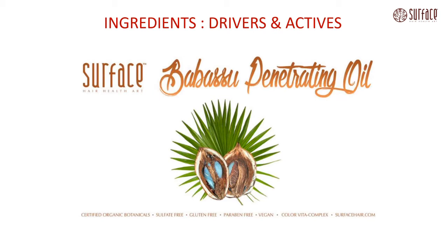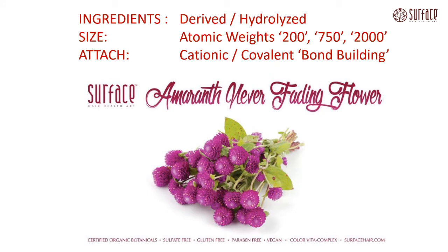Hair products, cosmetic products, all contain two categories of ingredients, drivers and actives. The drivers carry in the actives to the hair and skin to do their job. Surface harnesses Babassu penetrating oil as both a driver to carry botanicals into the hair and for its own source of moisture and antioxidants. Surface replaces traditional wheat keratin protein with amaranth, known as the never-fading flower for its natural resistance to UV. We derive it through a hydrolyzation process to liquefy it into three atomic weights for sizes that can support strength in the hair: in the innermost area, 200 atomic weight, mid-shaft 750, and the biggest, split end base, of 2000. This protein is cationic, which means it's positively charged, and it has a catalyst that then hardens to the hair to become covalent while maintaining a bond building process that is flexible.